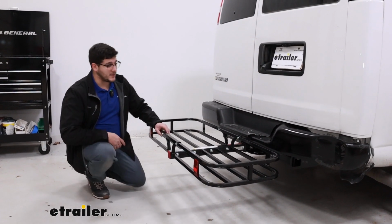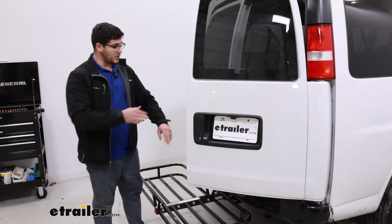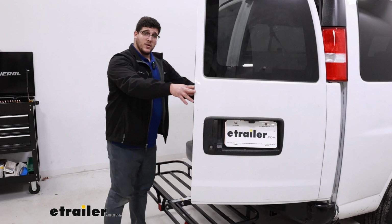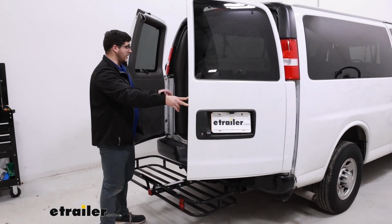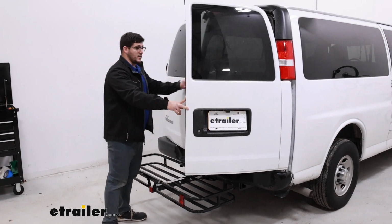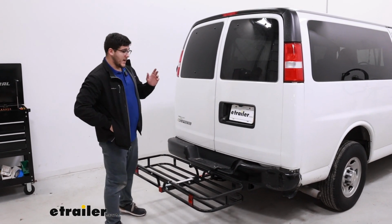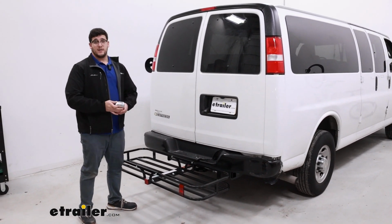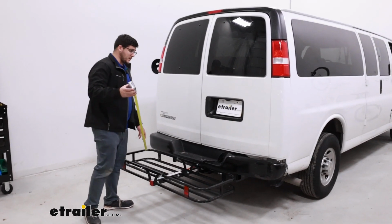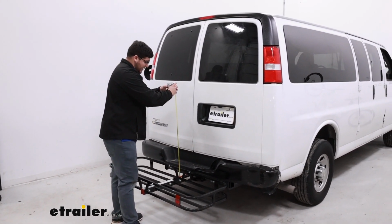But one thing I do like about this system is how it sits back here. It still allows you to open up your doors. So if you're using this for additional storage, maybe you have the seats down back here, keeping all that extra luggage, you still have the ability to access that. And if you don't have anything in here, this is how it's going to sit. But if you're planning on loading this up a lot of times, you probably want to think about how it's going to interact with the back.